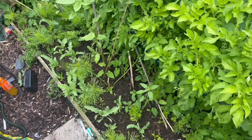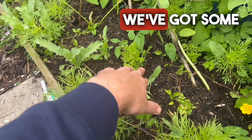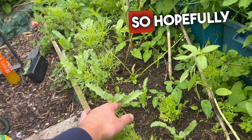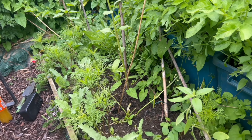In this area, it doesn't look impressive, but let me show you what we've got. We've got some ornamental poppies growing. So hopefully we're going to get some nice big poppy heads on them. So hopefully they'll take and they'll get growing. And we've got some sunflowers as well growing.